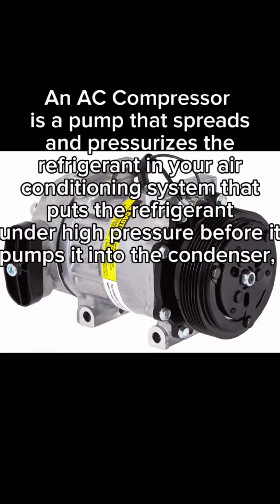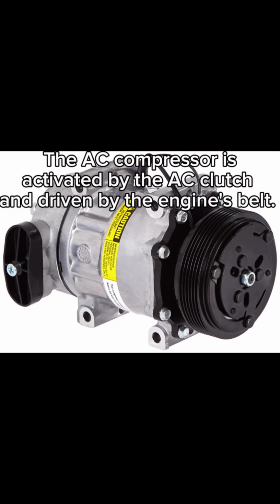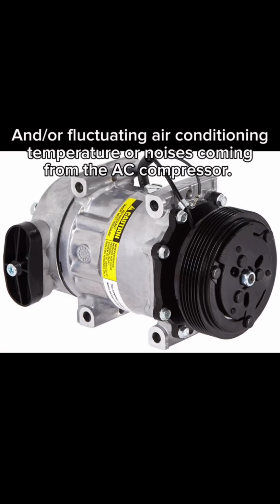AC compressor. An AC compressor is a pump that spreads and pressurizes the refrigerant in your air conditioning system. It puts the refrigerant under high pressure before it pumps it into the condenser, where it changes from gas to liquid. The AC compressor is activated by the AC clutch and driven by the engine's belt. One of the first signs that an AC compressor might be bad is when the dashboard AC vent is no longer sending cold air inside the car, and/or fluctuating air conditioning temperature or noises coming from the AC compressor.